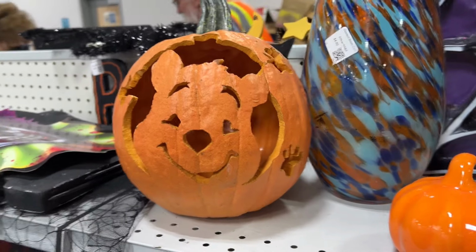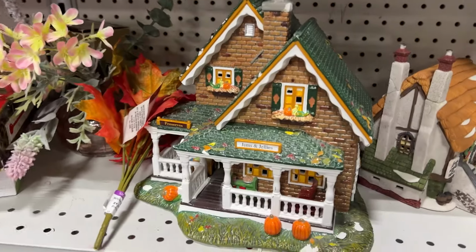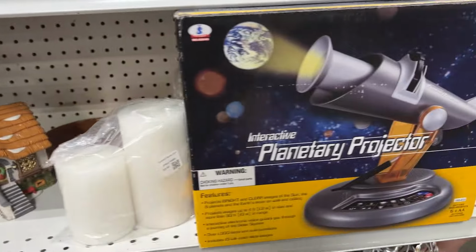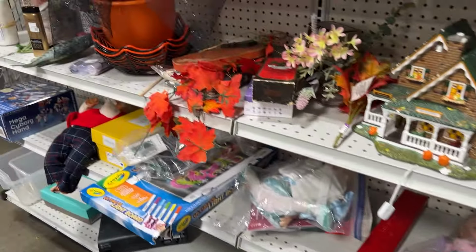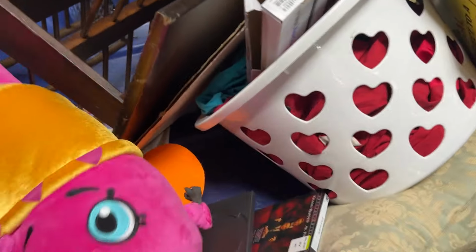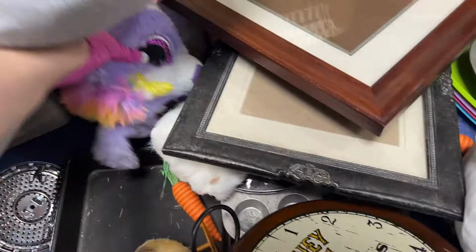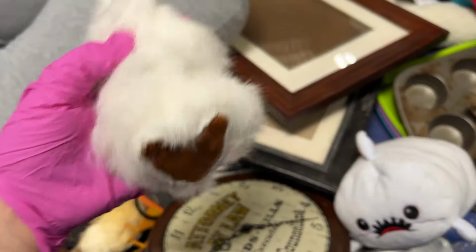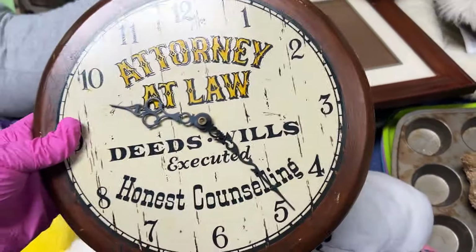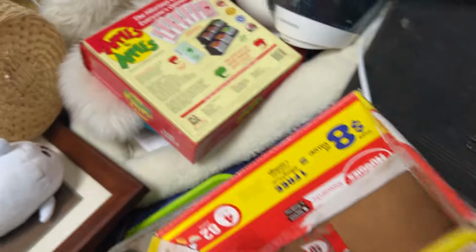Winnie the Pooh. Scary. The house. Planet projector. Alright, well, let's get into it. Just want to peek in here real quick. That's a lipstick Shopkins. I've sold before for like $12 or so. The bunny. I like the attorney at law. Bunnies and carrots.